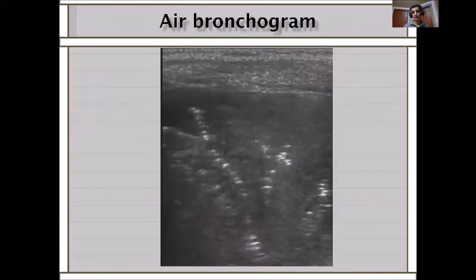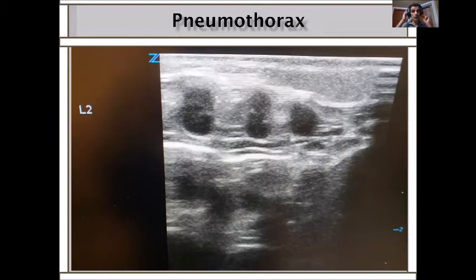Another track sign. Okay? Now, is pneumothorax clear or not? Remember, we talked about A lines and B lines, and we talked only about pneumothorax. We said A lines represent air. They are reverberation of the pleura. What does that mean? A mirror image. And why do we have a mirror? Because we have air. Okay? So more A lines, more air. Less A lines, less air.